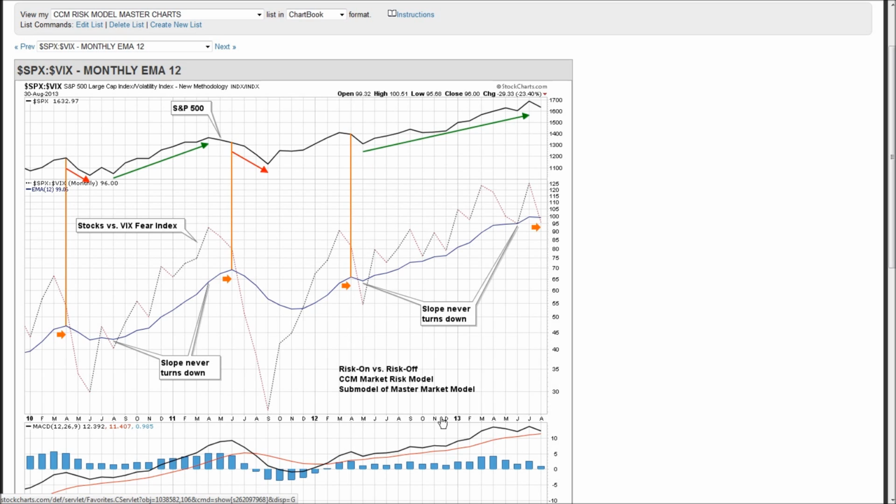For the first time in quite a while, going all the way back to early June 2012, the slope of this line has now turned over on a closing basis. What does that mean? It just increases the probability of further downside in the next 30 days. It doesn't rule out a bounce in the short term or a rally for 2 to 3 weeks.